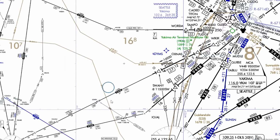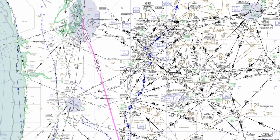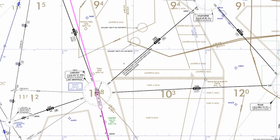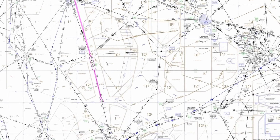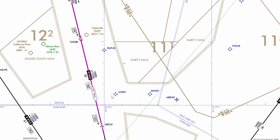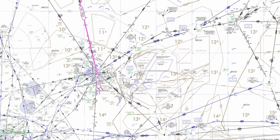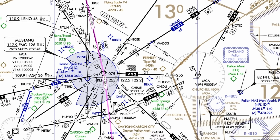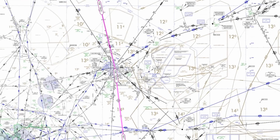And the first point of interest that will bring us to is the Lakeview VOR, which is right here. And then we'll be continuing down the airway on to the Mustang VOR, which is a pretty busy intersection over here. A lot of stuff happening in that area.